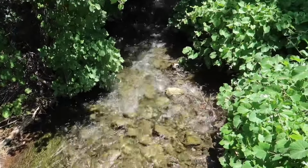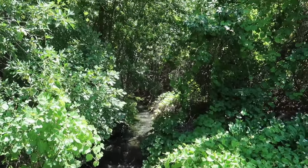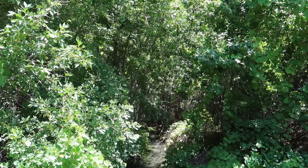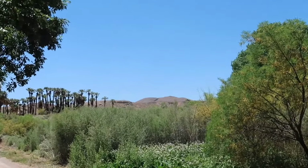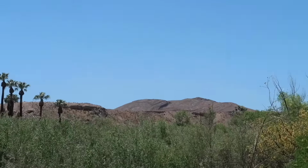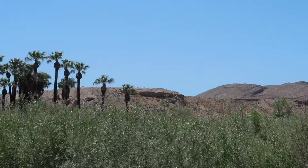Crystal clear. Look at that, in the middle of the desert. You go from this beautiful green area, all this running water, to the dry desert. Never seen such a picture-perfect oasis. And there's the desert right out there beyond those palm trees.